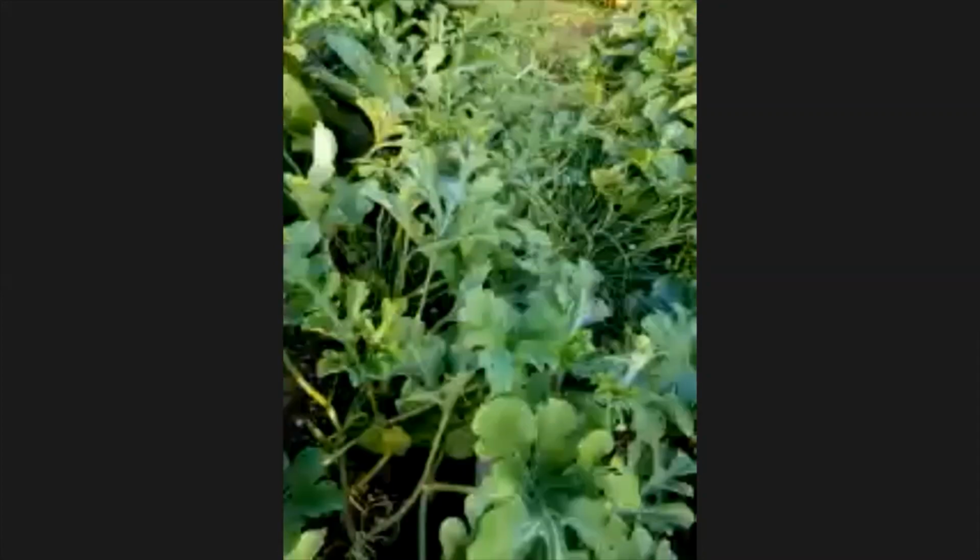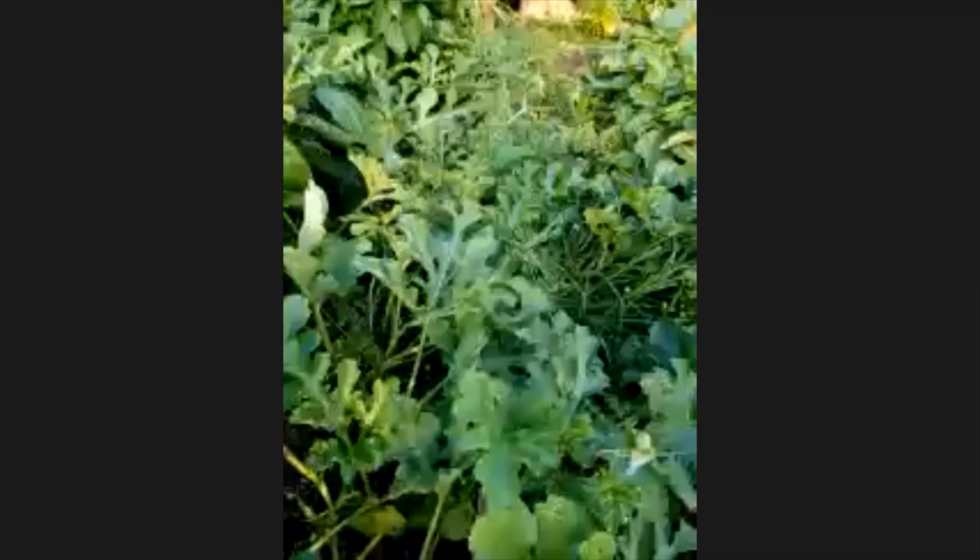And from last year, I had a volunteer watermelon come up. So this thing will take over, but I hate to pull up volunteers. And it's in my pepper bed. So look here, it's just running amok.